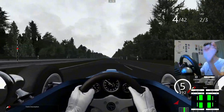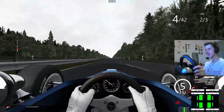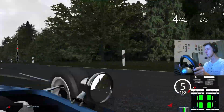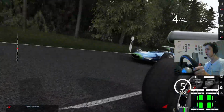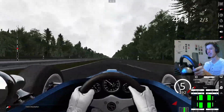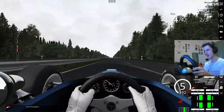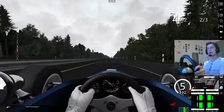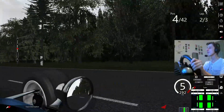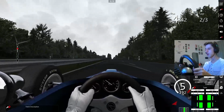As we can see on the minimap, the leader is starting to check out now. But P3 and 2 are fighting with an inch of their life for that second podium position. But the leader does not need to worry about anything at the moment. As we look to the right-hand side, there is that second Matra in 5th place, just keeping tabs on us down this straight. And 292 kilometres an hour. Coming up to the hairpin, or turn 1 really, for the second time in this race. As there are the hay bales, we now know that the corner is coming up.